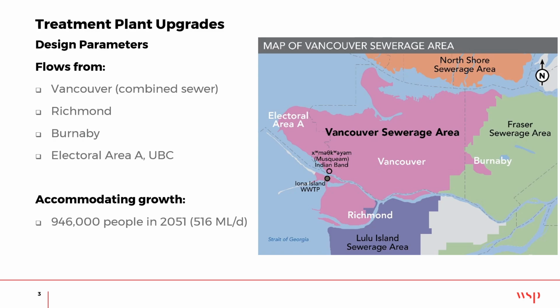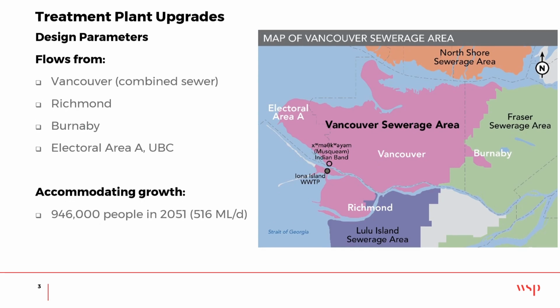One interesting thing to note about the Vancouver Sewerage Area is that it is a combined sewer system, and that means we get both stormwater and sewage from municipal sources. That makes the design of the plant quite challenging because the flows are quite variable depending on the weather conditions. If we have a heavy rain event, the flows and the concentrations of contaminants are quite a bit different than if we have a sunny day. So it makes things a little bit more challenging. But that's why we're here.